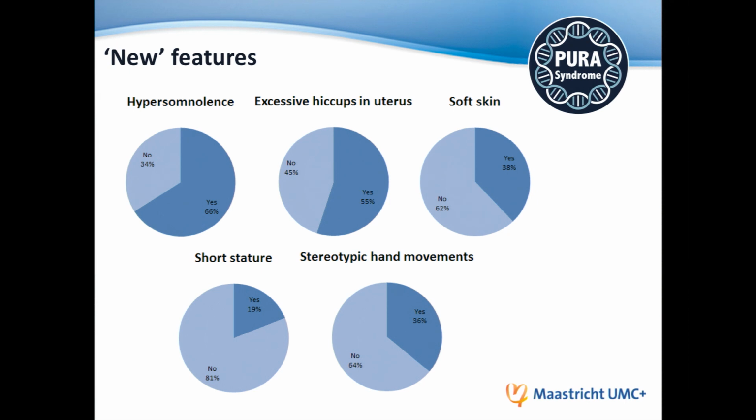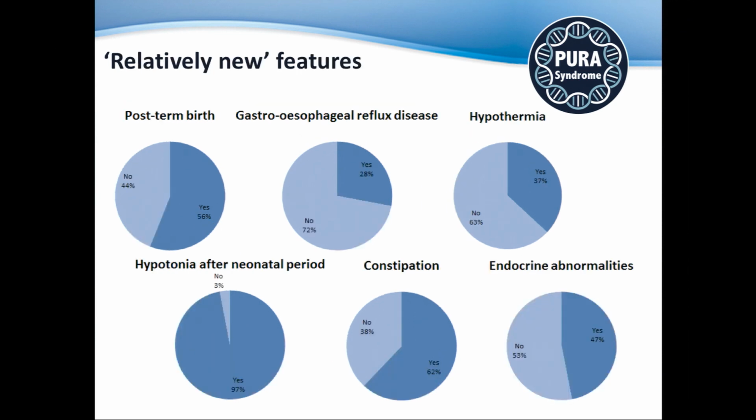Some of the stereotypic hand movements which were reported were very similar to the hand movements which are present in patients diagnosed with another syndrome, Rett syndrome. For that reason, some of the other patients were also tested for Rett syndrome and were thought to have Rett syndrome, but were never diagnosed because no mutation could be found. They were finally tested with an exome, and then it turned out that they had Pura syndrome.